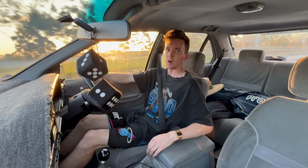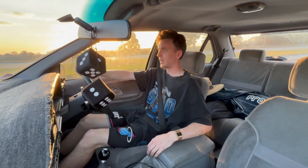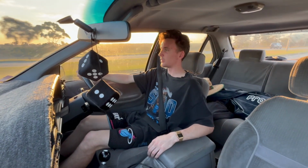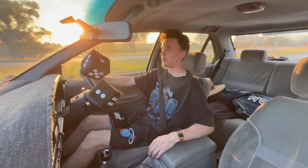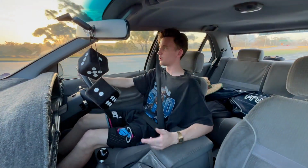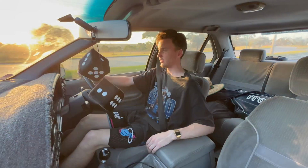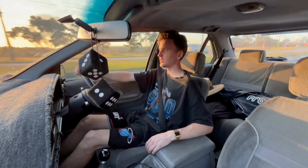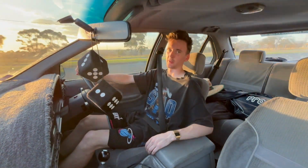You can put 91 in it, some cheap fuel, and it's going to do the job. You'll get good fuel economy, and to be honest, nothing's stopping this. It's made in a time where you can drop a cylinder, lose a gear, and still make it home, no drama. It's just such a simple engine. It's so easy to work on, and truthfully, it is a shame that they don't make Holdens and Falcons.